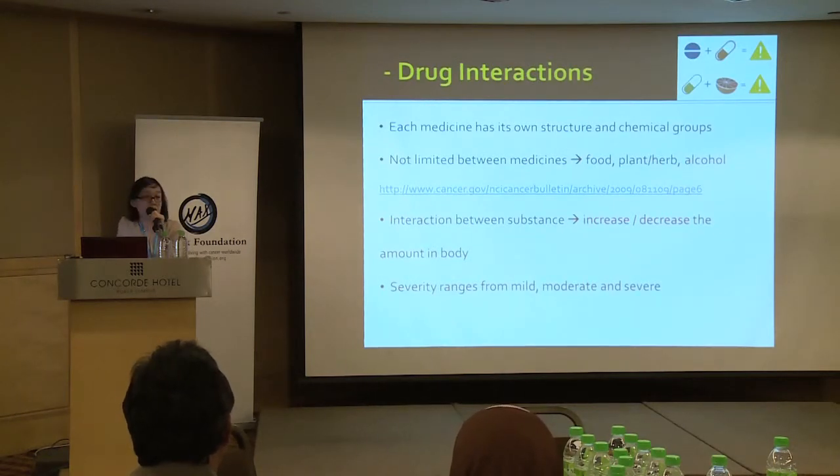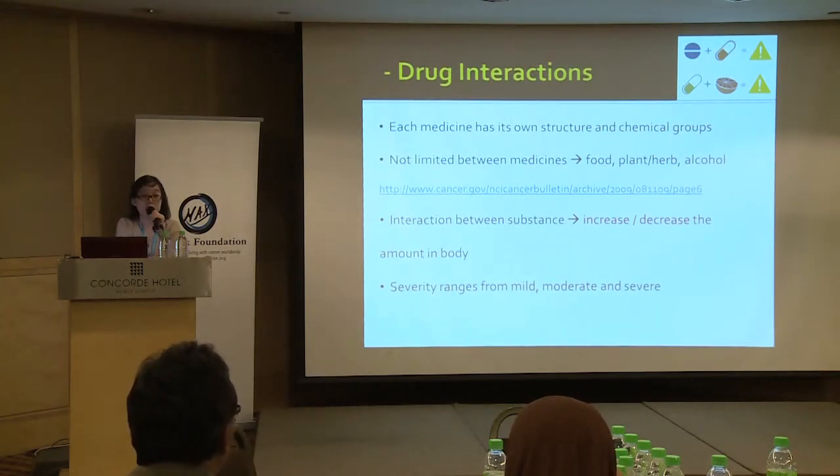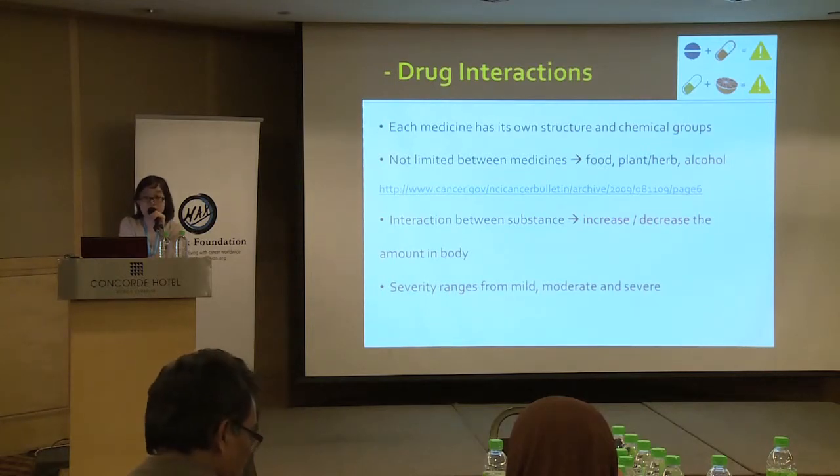Moving on will be the drug interactions. We know every medicine has its own structure, its own chemical groups, or be it their genes, okay? But it is not just limited between medicine A and medicine B. It can also happen medicine A with certain food, medicine A with certain plants or herbs, or even alcohol. Okay, so later on, if you have anything you suspect that may have interaction, maybe we can discuss during the Q&A. Interaction between substances will usually increase or decrease the amount of your primary drugs, okay? And also, just like side effects, it can be mild, it can be moderate or severe.